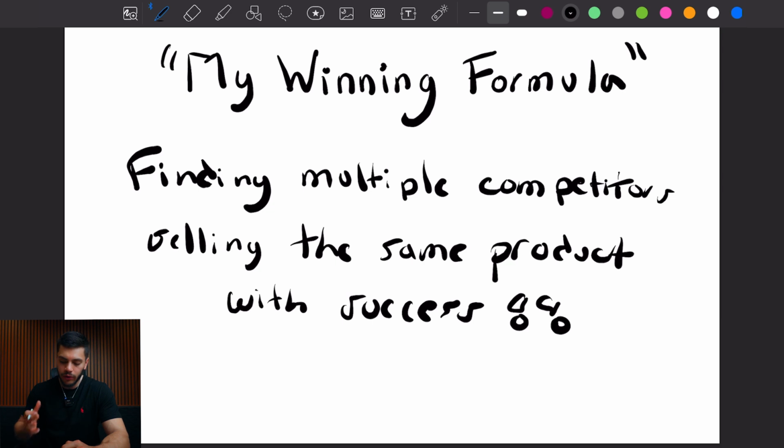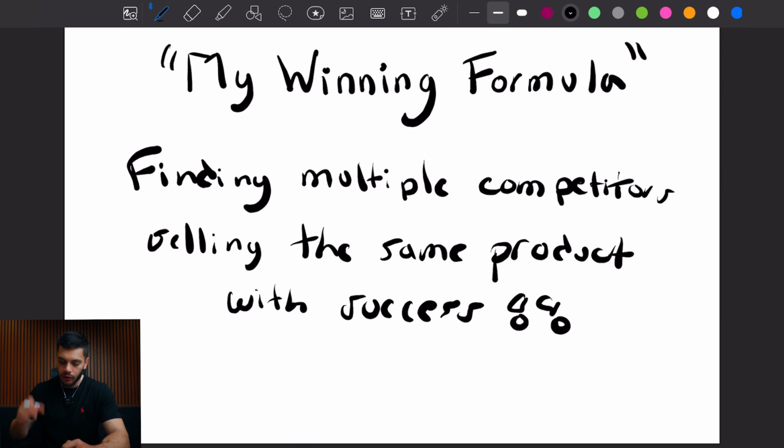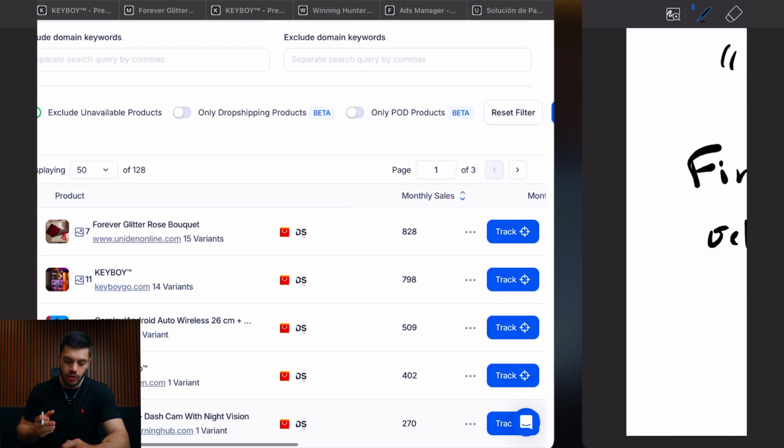So what's the whole point of this? The whole point is that you need to apply the 5 factors and the winning formula at the same time that you're doing your research on, for example, Dropship.io.